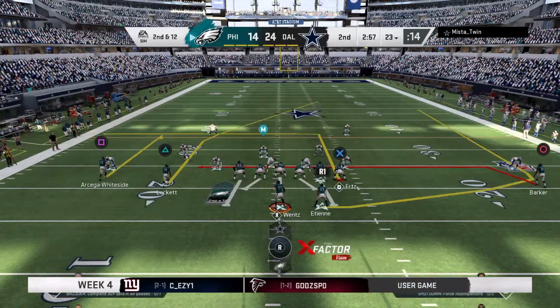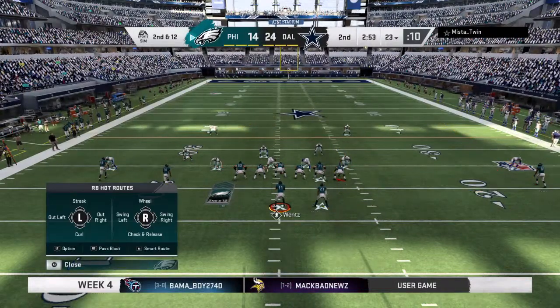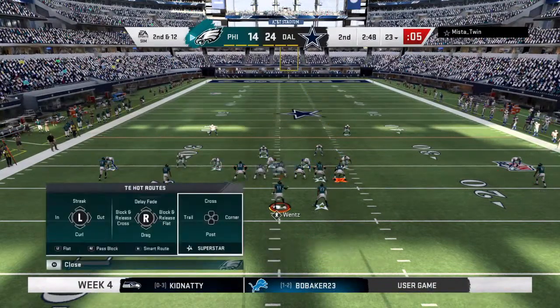Hey, Alpha. Hey, Mike 52. Mike 52. Let's go, baby. They turn over. Get that. Man, 5-7. Get that ball.